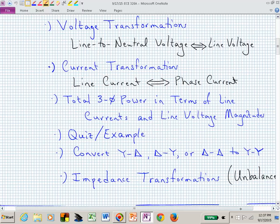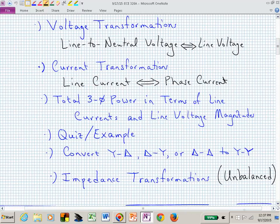We will talk about how to make these conversions. Maybe on the exam somebody gives you a Y-delta, and you go, well, I've only learned Y-Y. So now you have to figure out how to convert from Y-delta to Y-Y, delta-Y to Y-Y, or delta-delta to Y-Y, or do you just work with delta-delta? That's why it's important to know how to convert between line voltage and phase voltage, and line current and phase current.